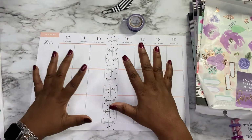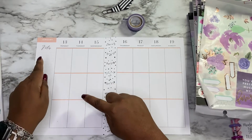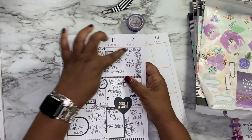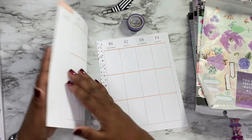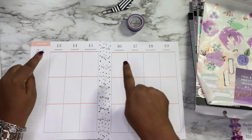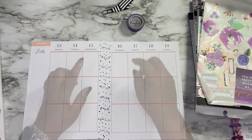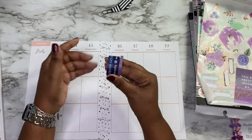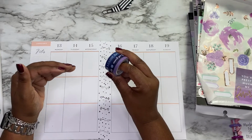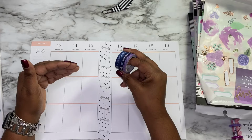So this is the Teresa Collins Happy Planner, and it has a lot of peach in it. I had that problem, or not problem, last week as well, where I had to cover up a lot of the peach with the black to do the black and white scheme. Since I'm going with the purple and teal this week in this planner, I want to cover up some of that as much as I possibly can. I'm going to use some of these washi tapes to do some of the covering up, but I'm going to start off with my large stickers first, and then I'll use the washi tape around that.